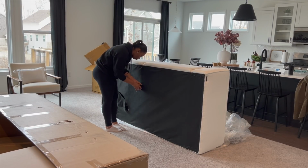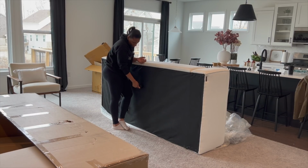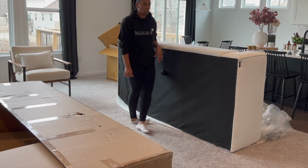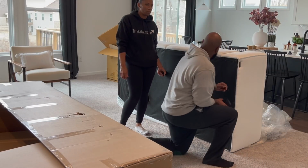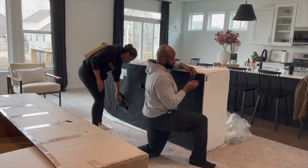Alright, so I'm starting to put the feet on the couch, and for this one it had like a middle leg, I guess for additional support for if anyone sits in the middle of the couch. But yeah, you see that hole right there? That's where they must have kicked it, and so they left that hole, but it's no biggie.